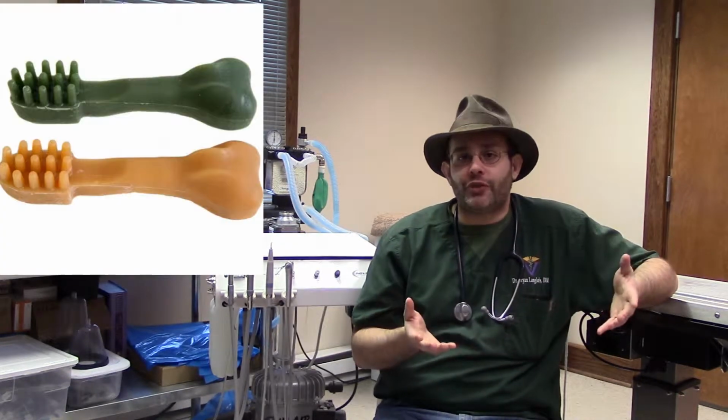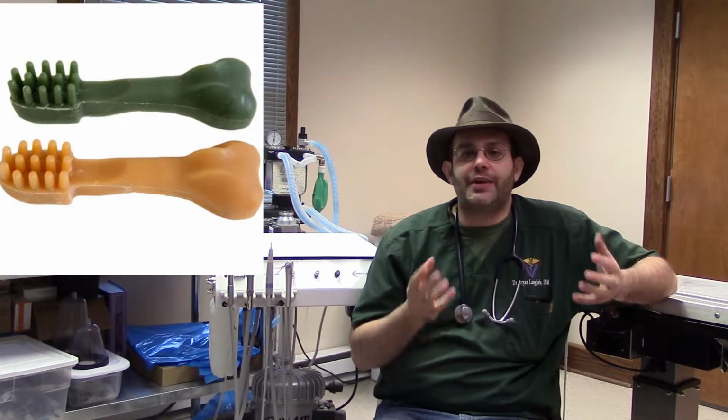And of course, when there's a need, the vet industry comes up with a solution. And there are pet dental toothpastes out there that work with enzymatic action, and they're okay if your pet swallows it. Usually they're flavored beef, chicken, something like that to make it more of a positive experience. So remember those things.